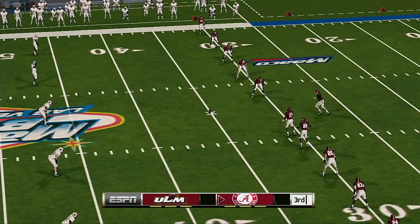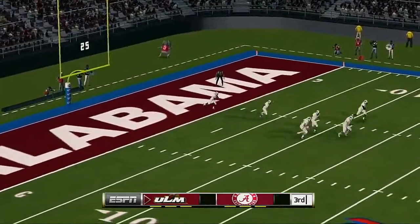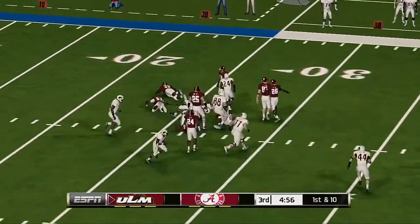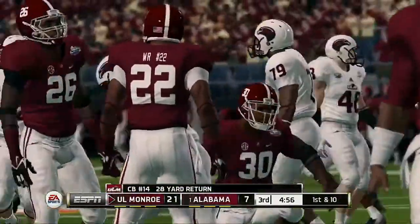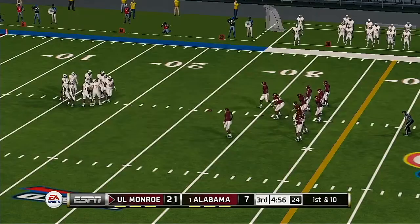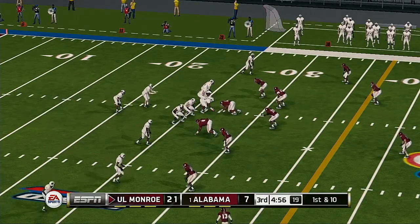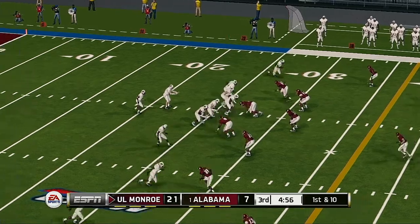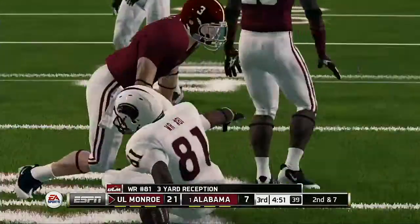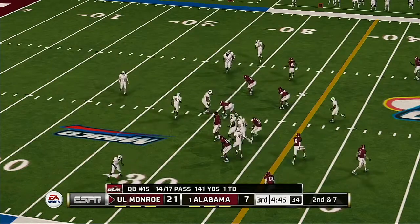Welcome back, everybody. Second half action about to begin. And he got all of this one. Great kick. Tackle at the 26-yard line. Well, the guys are chomping at the bit down there, waiting for the game to start back up. Tackle made right around the 30. Everything about that play was crisp. The route, the throw, the catch, that's fun to see.